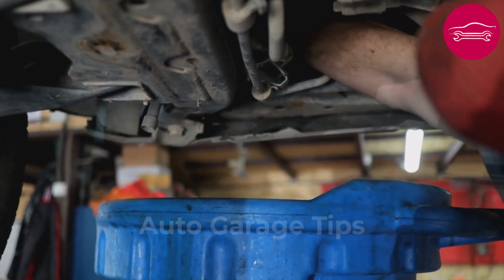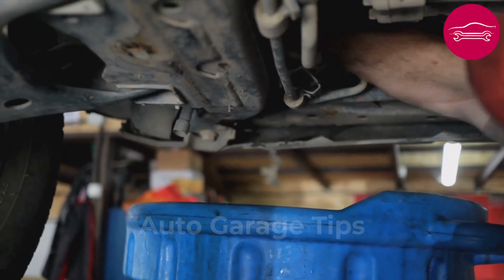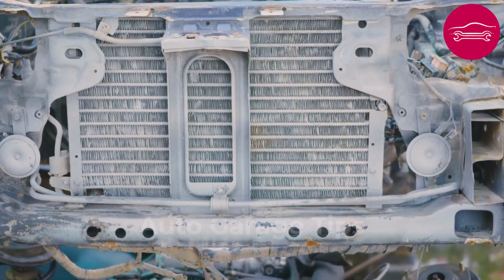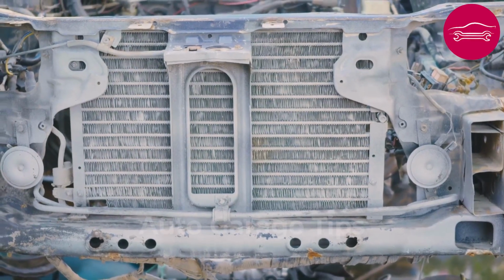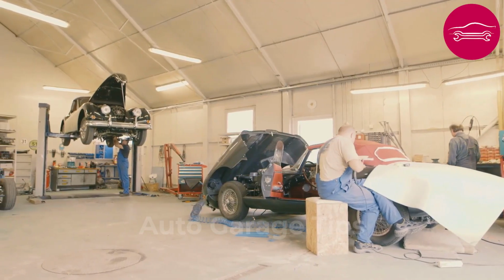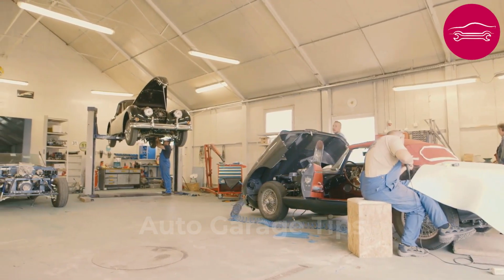Baking soda neutralizes acids that form from the degradation of original antifreeze. This technique is especially effective in vehicles that have operated with tap water instead of proper coolant. Industrial fleet mechanics use this method to extend the lifespan of radiators and water pumps.